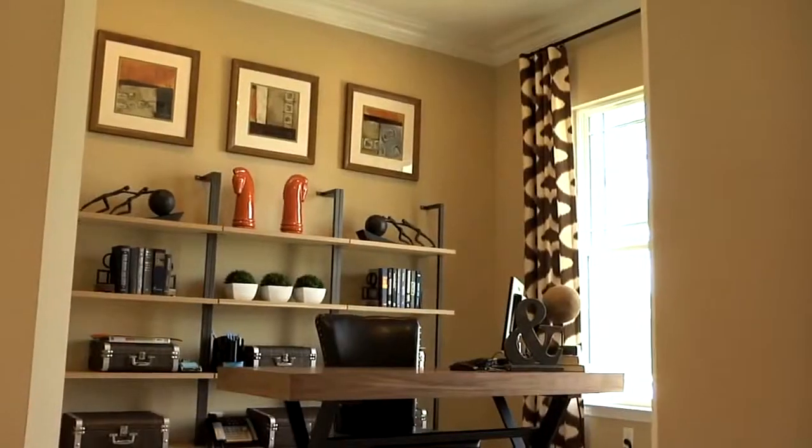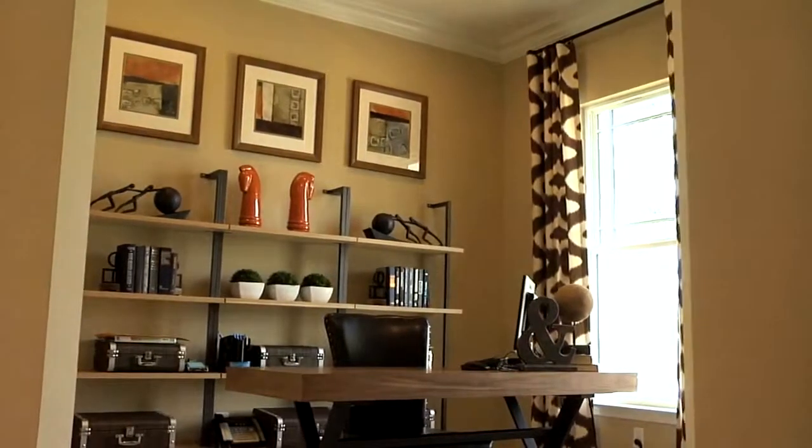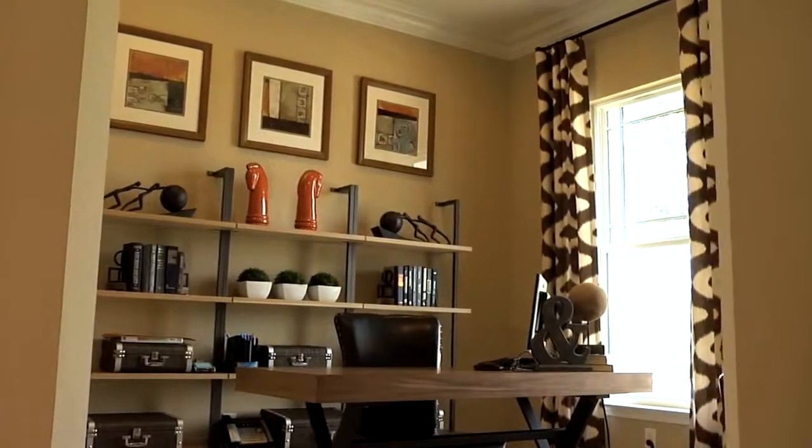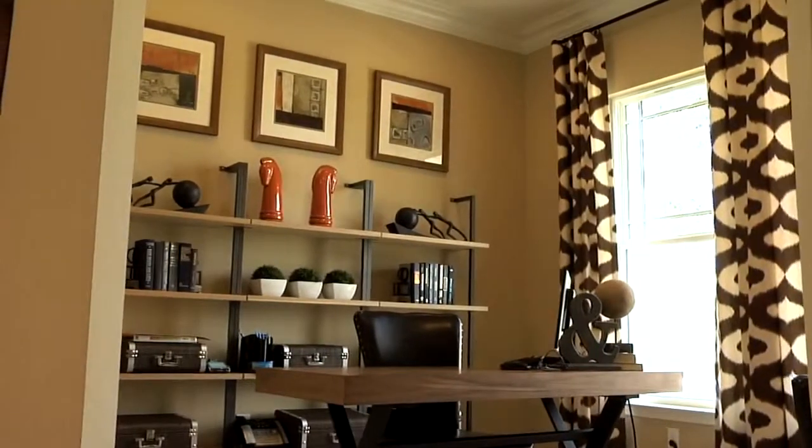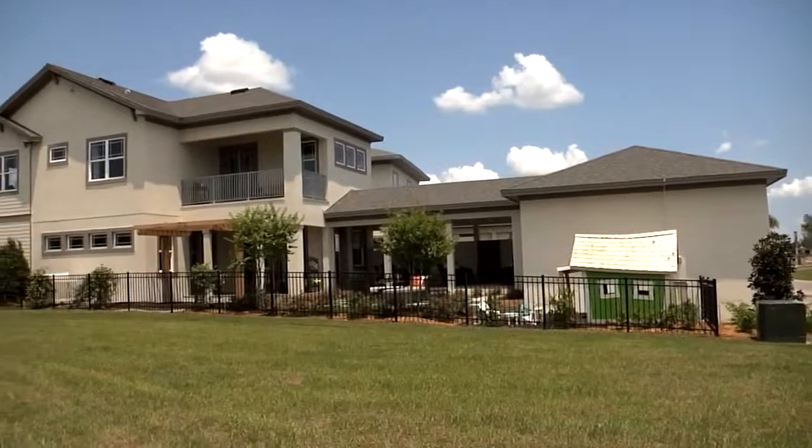Another great space on the main floor is the den. It can be a home office, study, or separate retreat. Spacious enough to accommodate any of your needs. And outside, there is more to enjoy.